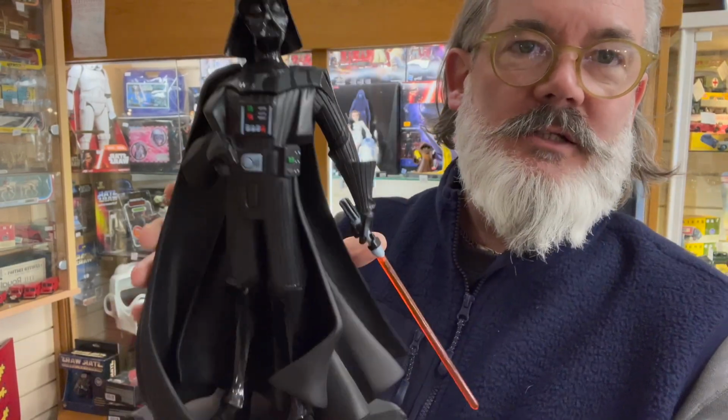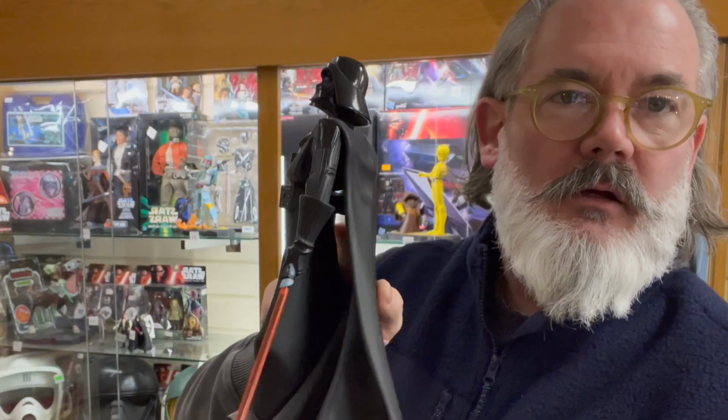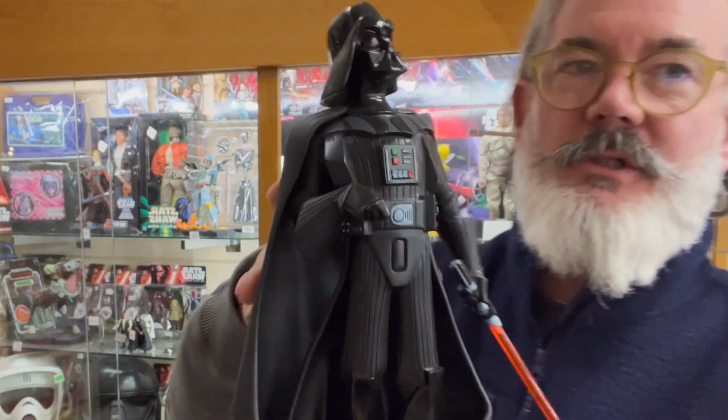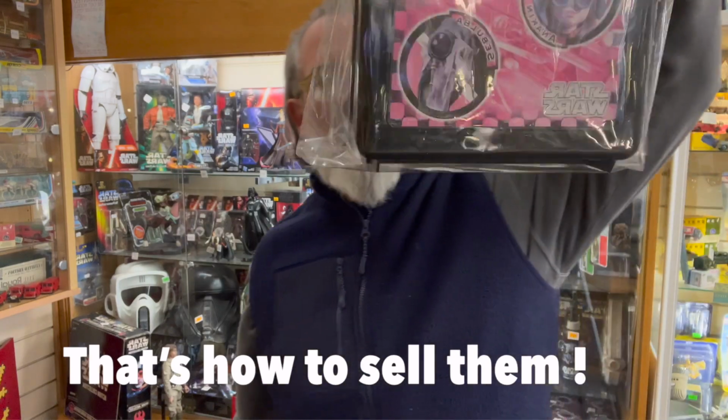Again, while I'm in the case and I'm cleaning, I'm just going to quickly show you this animated series Darth Vader, which is part of that set of the ones on the top shelf there, which is again pretty fantastic. Then we've got some run-of-the-mill figures and the lunchbox.